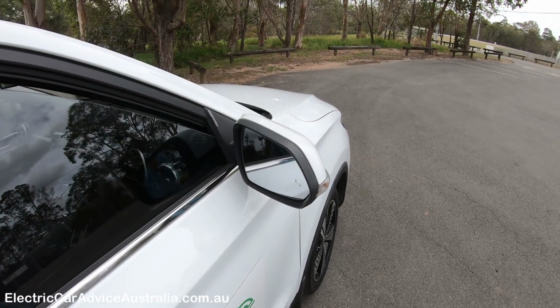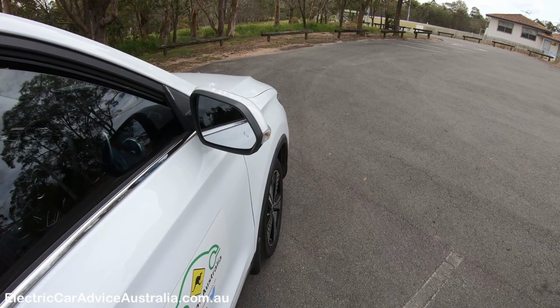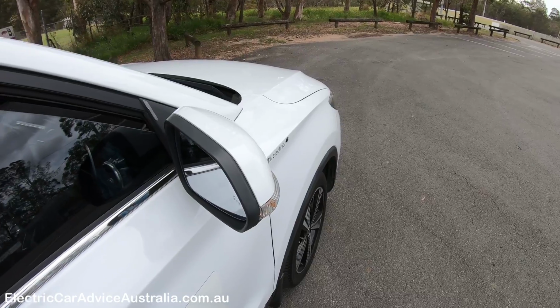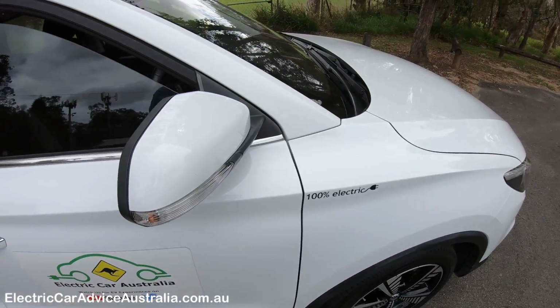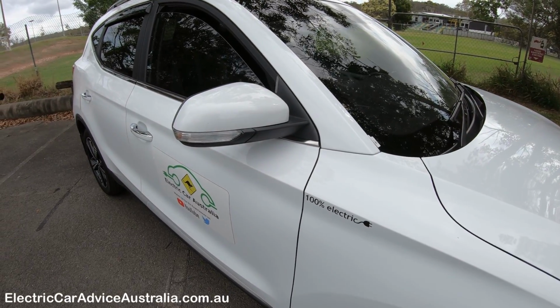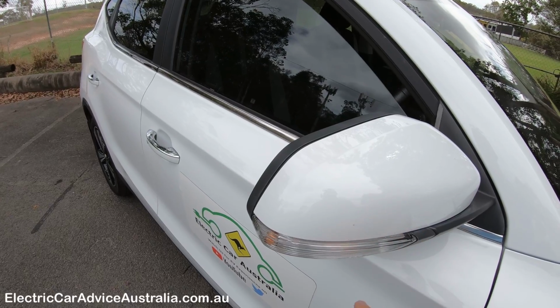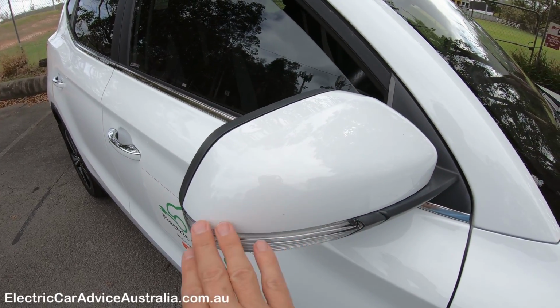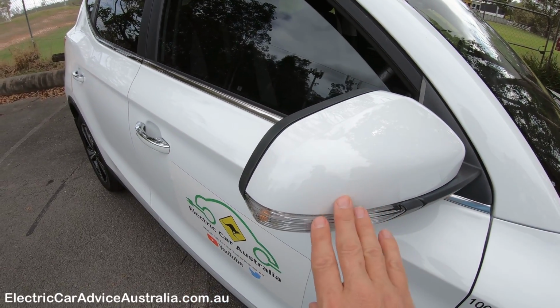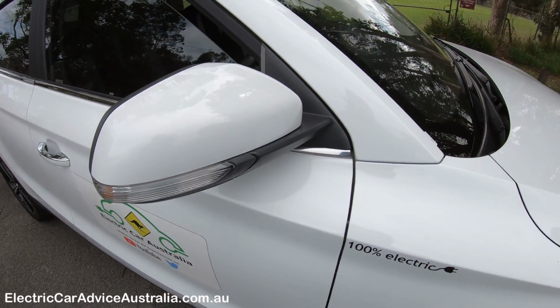This mirror intermittently doesn't fold in, so look, that could be fixed under warranty, but I'm not really too worried about that. So when you lock the car, it's supposed to fold in, and I'd say 95% of the time it does. Occasionally it doesn't. The mirrors have been scuffed a little bit. I mentioned the paint. This one's not too bad. The other one's got a bit of scuffing on it, but it hasn't broken through the paint, so that's okay.